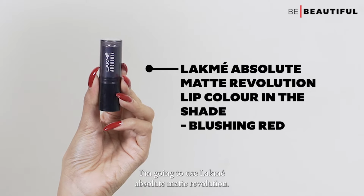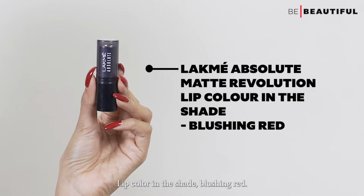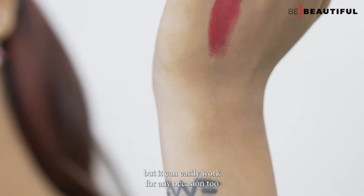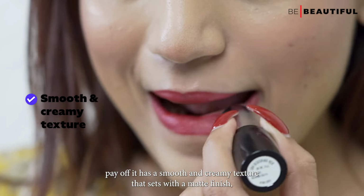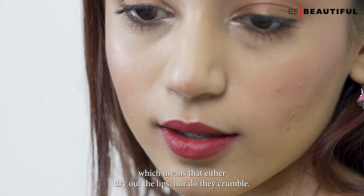Now for the lips, I'm going to use Lakme Absolute Matte Revolution Lip Color in the shade Blushing Red. This red lip color not only looks great on most Indian skin tones, but it can easily work for any occasion too. This lightweight formula has a really nice color payoff. It has a smooth and creamy texture that sets with a matte finish, which means it'll neither dry out the lips nor do they crumble.